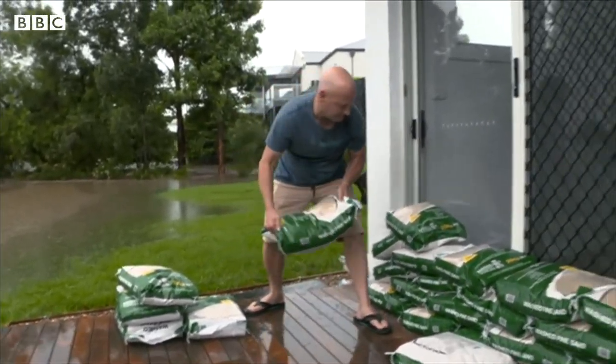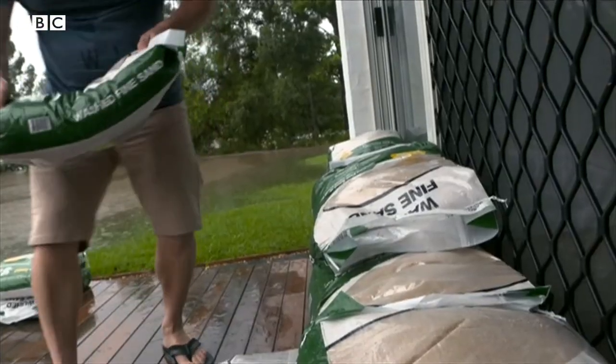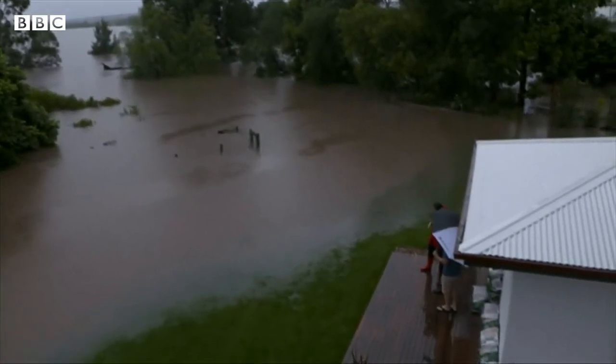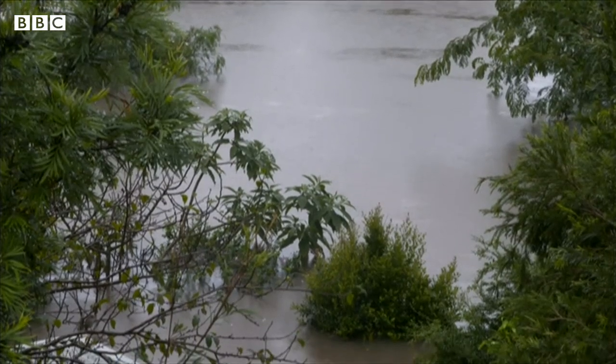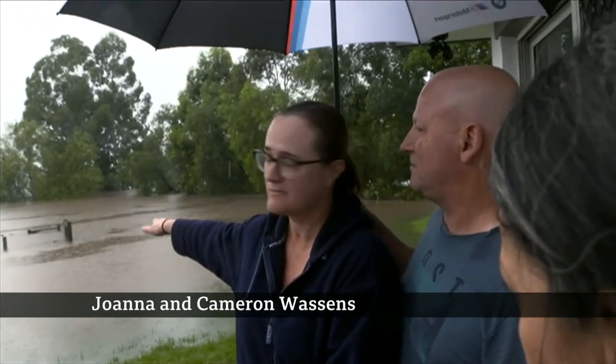For days now, the Wassons have been on high alert. They tell me they hardly slept in the past 24 hours as they watch the waters inch ever closer to their property and submerge the whole of their back garden. It's normally completely green and slopes down to a dam, but now it's completely inundated. In the distance we can just see farmland, but now we just see water.